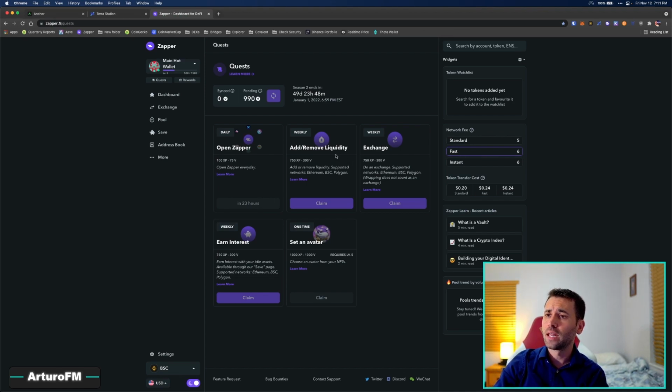There are other things like adding or removing liquidity. If you do this in Polygon, it's going to cost you cents, and you can earn like 750 XP. I already did this one last week. I don't recommend doing this exchange because you're going to lose money there. Probably, you know, you're going to be exchanging for more than 1% slippage. I don't know if they let you change it, but I just wouldn't do it. Then setting this avatar here, you're going to be paying for the gas fees on Ethereum. It's just not worth it either.